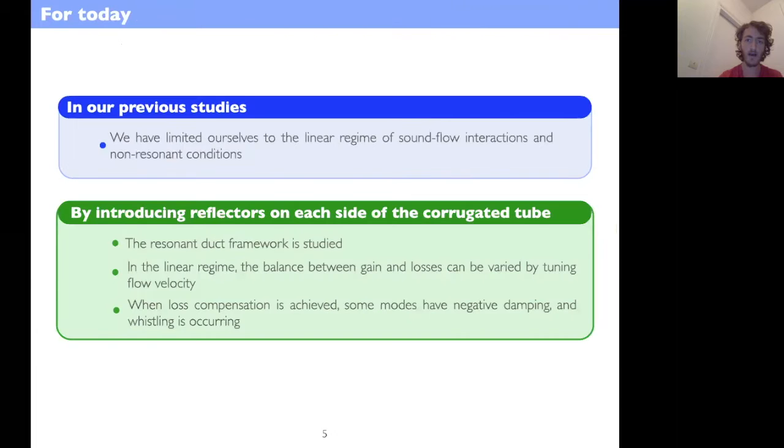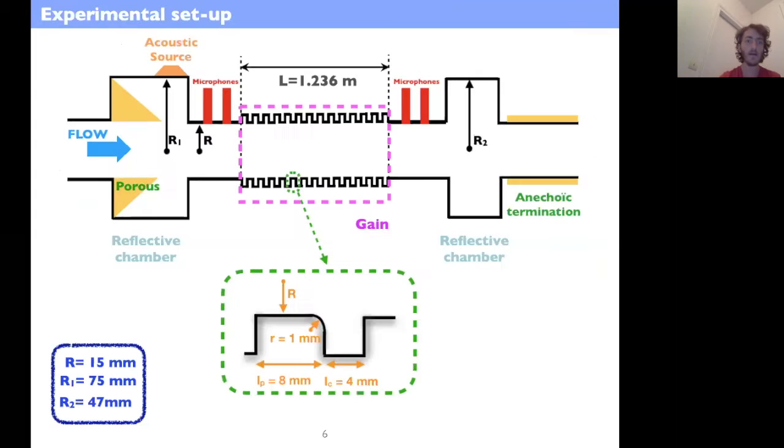But today, I want to use another point of view and stop talking about propagating waves, and instead talk about duct modes and cavity modes in the presence of a gain medium, which will be my corrugated tubes. This has been inspired by the physics of lasers. When you have a cavity with some electrons and with electrical excitation and a gain medium, you can have stimulated production of photons and emission of one color, one wavelength, coherent emission of light. And so we want to do quite the same thing, but with acoustics and flow.